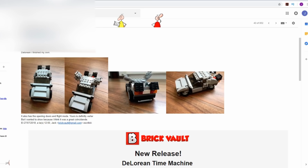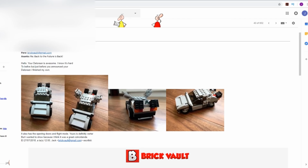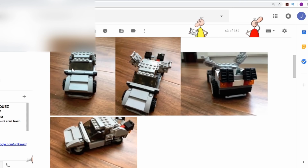Hello, your DeLorean is awesome. I know it's hard to believe, but just before you announced your DeLorean, or Sawyer's DeLorean, from Andres. This is a fun little build, Andres. Thank you so much for the submission.